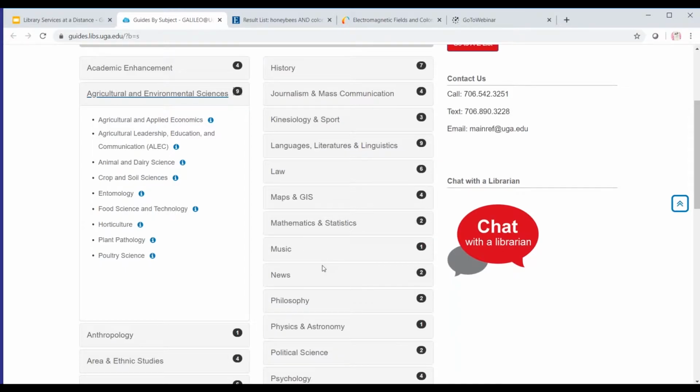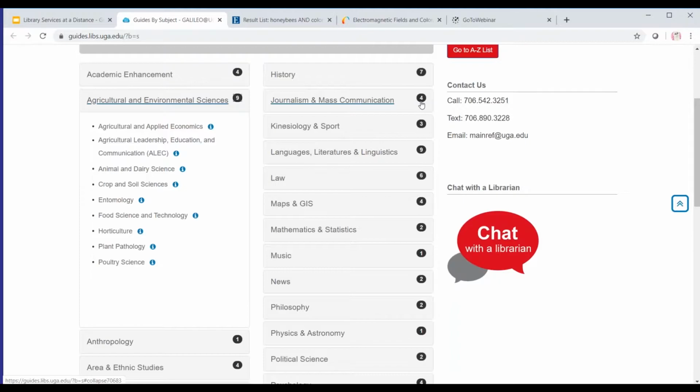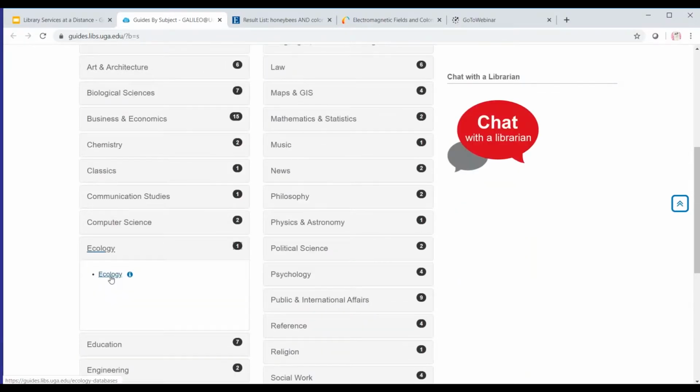So do take note of this number to the side because this will give you the more specific research guides under that broader heading. So we even have things like maps and GIS. So there's all sorts of different kinds of disciplines in this research guide. But we're going to go under ecology. There's just one subject guide under that heading, because I want to point out a couple things to you.